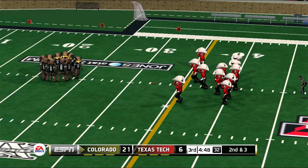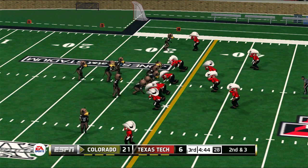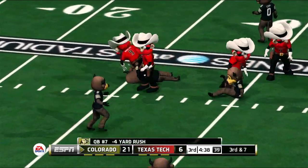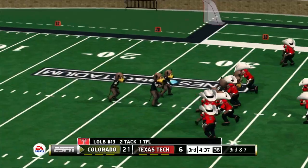They need about 3 yards to get the first here on second down. Tackle made at the 28. He wasn't decisive at all on that option. Once he kept it himself, there was no place to go.